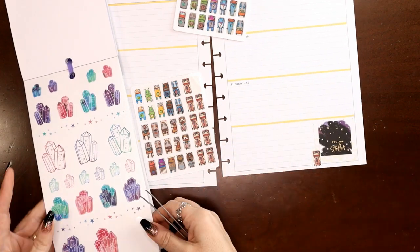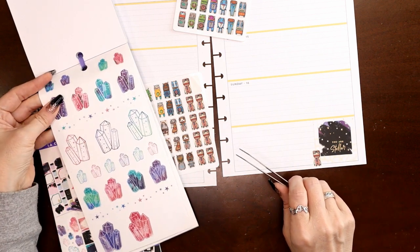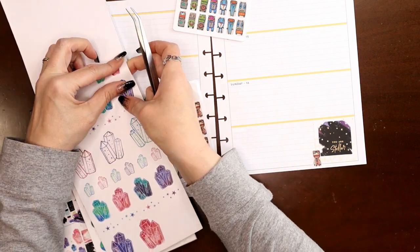And let's pick little gemstones that are not this color. So let's pick this red bunch.